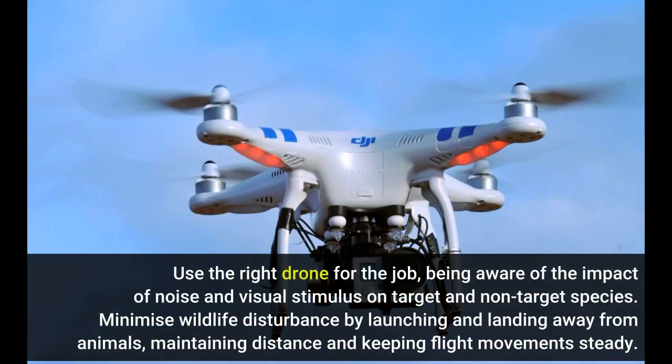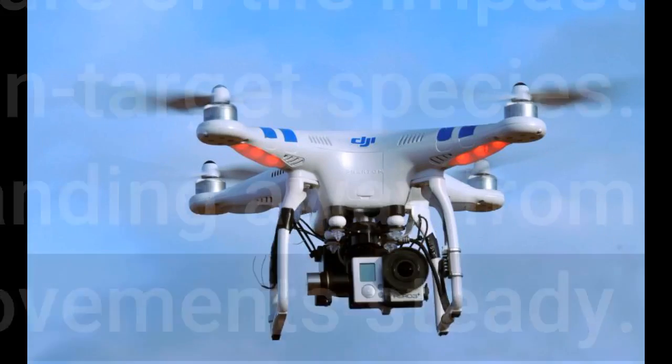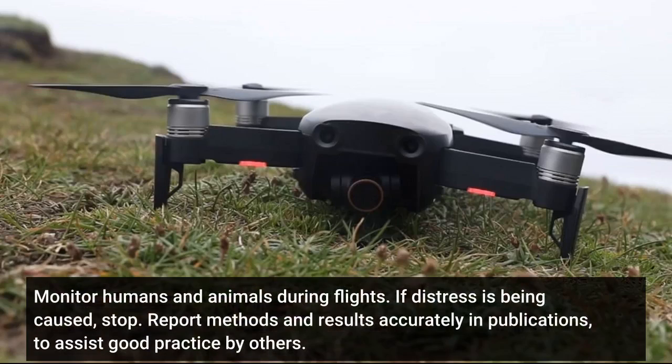Use the right drone for the job, being aware of the impact of noise and visual stimulus on target and non-target species. Minimize wildlife disturbance by launching and landing away from animals, maintaining distance and keeping flight movements steady. Monitor humans and animals during flights. If distress is being caused, stop. Report methods and results accurately in publications, to assist good practice by others.